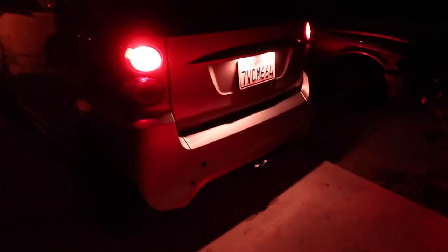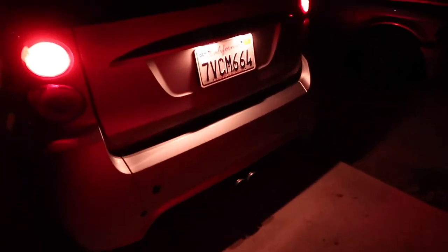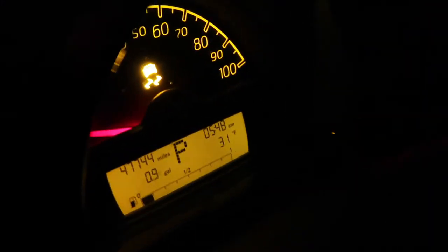Warming up the race car. According to the car, it is 31 degrees, no biggie.